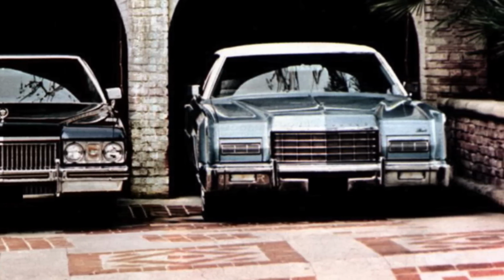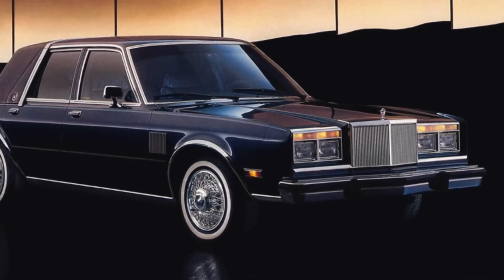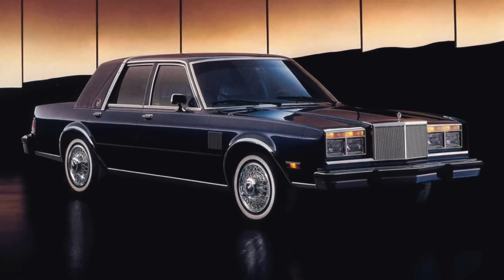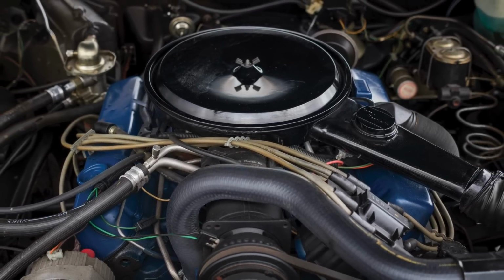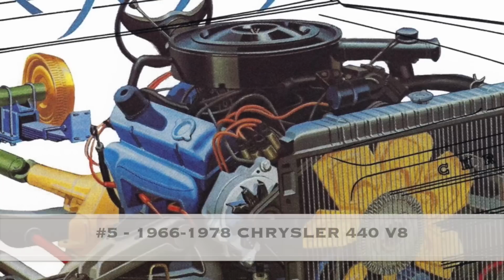Unfortunately, this would not last long. By the 1980s, these large displacement engines, along with the golden era, were gone forever. Here's a list of the 5 favorite golden era luxury car V8 engines available in the United States of America. Number 5.